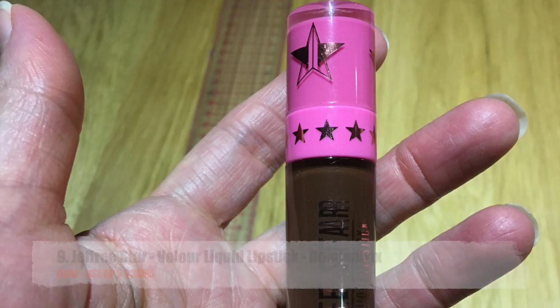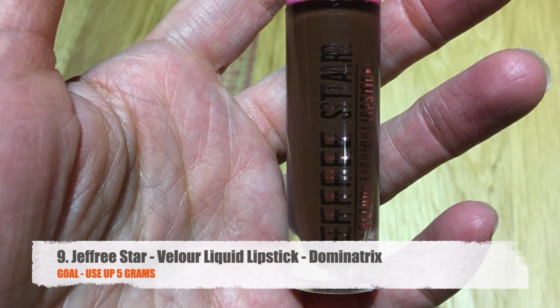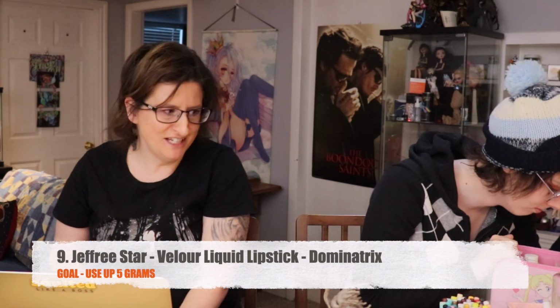I'm not liking what potential color this could be. What color is it? Aha! Oh god. That doesn't go with anything. What's your goal there? To use it up. It's 5 grams. Okay. 99. Jeffree Star Velour Liquid Lip in Dominatrix.